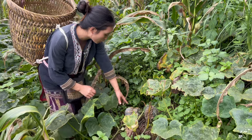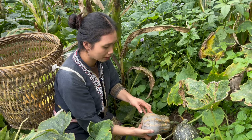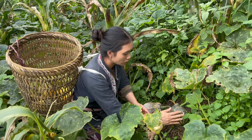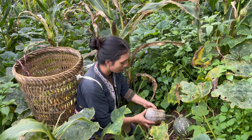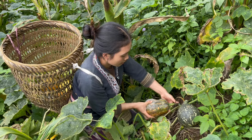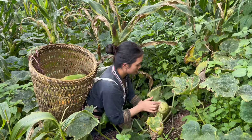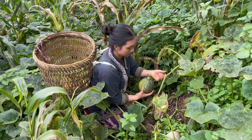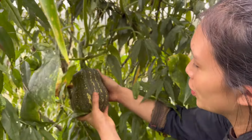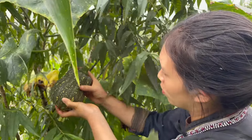Okay, so I would like to show you the difference between the normal pumpkin and the sweet pumpkin. You can see the skin and the shape of them are different. This one is more round, and the sweet pumpkin is a different shape. So I will take these two pumpkins. This one is a young sweet pumpkin. We can eat it even with the skin. Very nice.